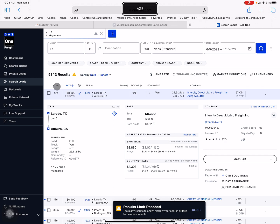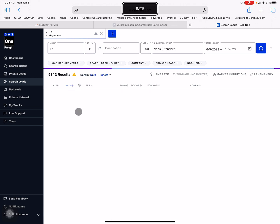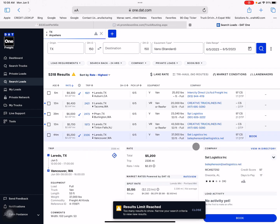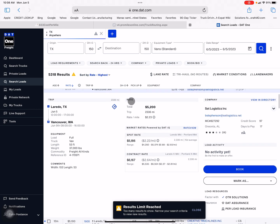That was posted 6 minutes ago. Let's look at some of these other rates. Now, these are getting a little more realistic. 264 a mile, 243, 289, 223. But those are all going to Washington. And Washington right now sucks. I mean, it is just really bad.